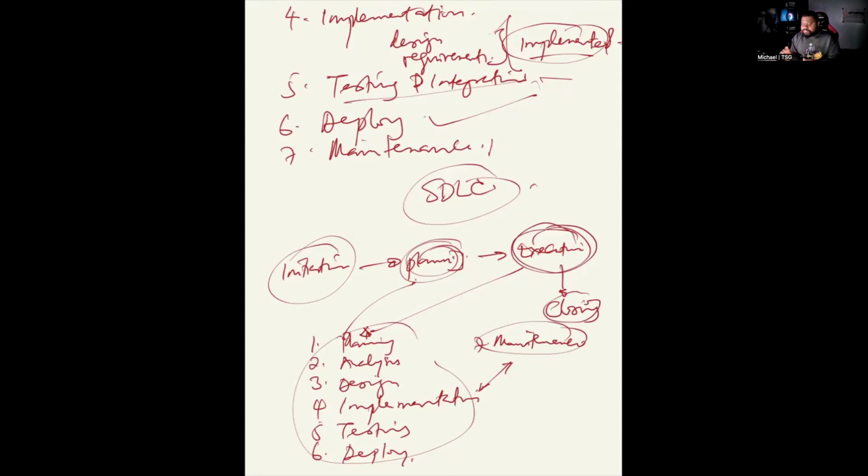So let me explain that. Because how you execute determines the nature of the project. Let me explain. So you see this planning, analysis, design, implementation, testing, and deploy. You can decide to do it step by step. You can decide that after planning everything, you will now go to requirement analysis. After analyzing all of the requirements, you analyze registration, login, every single thing. After you've analyzed it, that is when you now go into design.